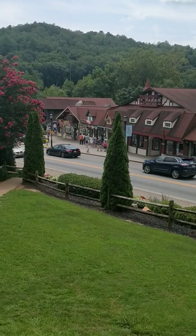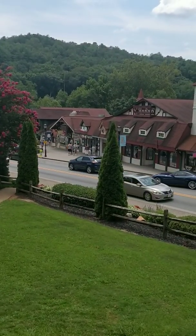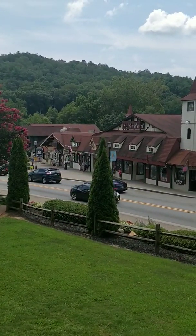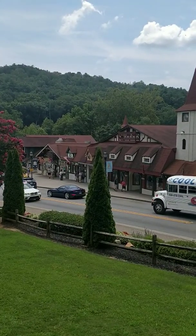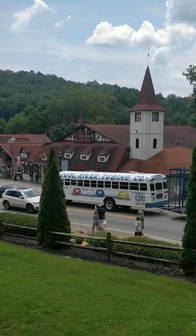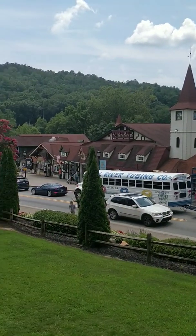G&J Adventures, folks. Today, G&J are in Helen, Georgia, just having a daytime trip, and we'll be doing a little bit of recording and then stopping throughout the day, just a few sites of the little town of Helen in the northeast mountains of Georgia.